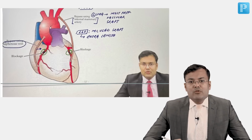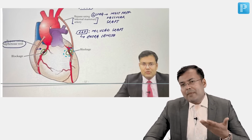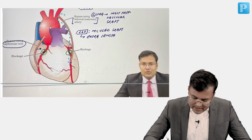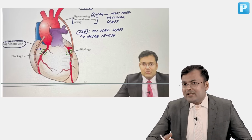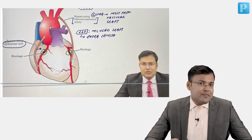So here you can see how CABG is done. Here is the occlusion, right? And we have to bypass the occlusion or obstruction. So this is the left internal mammary artery graft, and this left internal mammary artery graft is going to bypass the occlusion. It's an artery, so it's better. So this is the most preferred vascular graft.